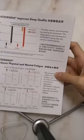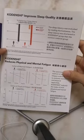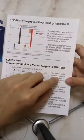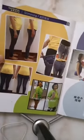So what else does the Kodenshi Aurora pants help us with? If someone has insomnia and finds it very difficult to sleep, experiment results show that wearing these pants can improve our sleeping quality. It's very good for having a deep sleep and reducing physical and mental fatigue. Okay, so here are some customer testimonies.